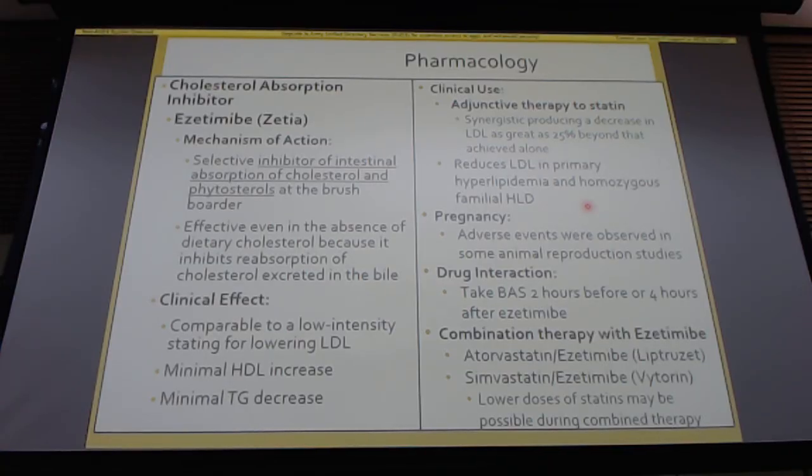You're adding it to a statin, or if somebody absolutely cannot tolerate a statin and you've tried everything else, you can also just try to put them on this by itself. Okay, just the ezetimibe by itself. Okay, don't worry about trying to remember all of this.